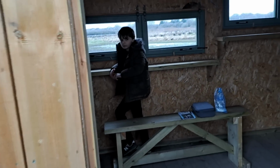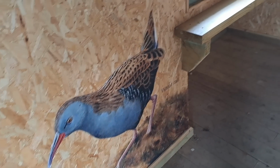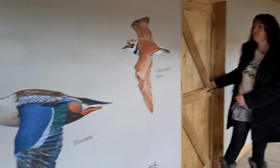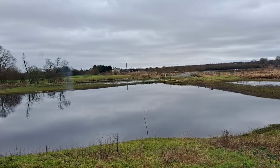There we go, Nikki and the kids are already in here. Oh, there's lovely pictures of birds on the wall behind. Isn't that lovely? There we go. And you can look through the window at the birds.